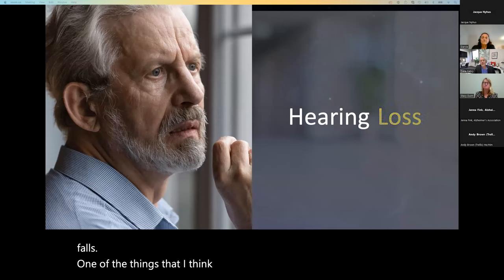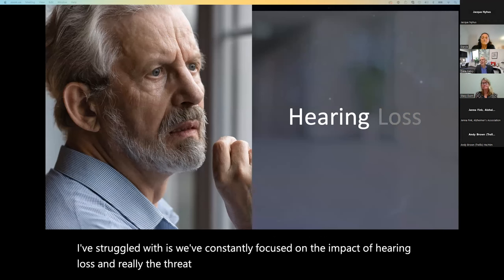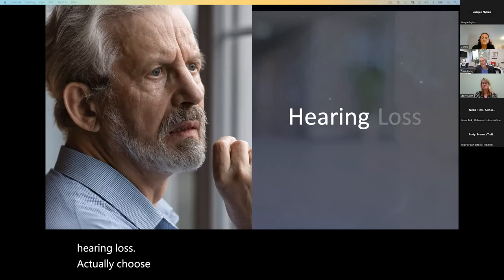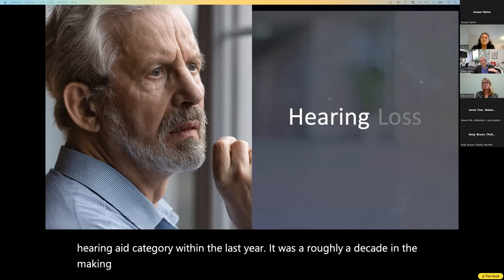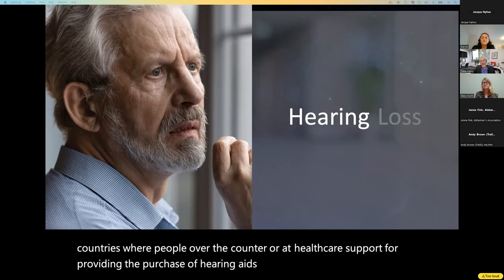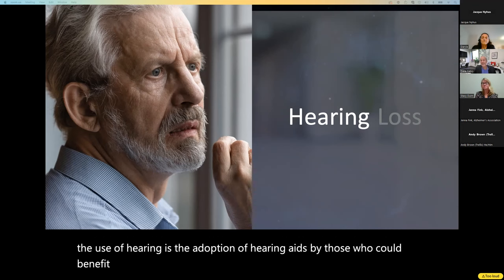One of the things that I think during my 40-year career as an audiologist, I've struggled with is we've constantly focused on the impact of hearing loss and really the threat of what occurs if you don't do something about hearing loss. Only a little over a third of the people in the U.S. who have hearing loss actually choose to wear hearing aids. Part of this is due to affordability, but now we have an over-the-counter hearing aid category within the last year. It was roughly a decade in the making, to reduce that affordability issue. We haven't seen in other countries where they have over-the-counter or healthcare support for providing the purchase of hearing aids, that it has necessarily increased the adoption of hearing aids by those who could benefit by a significant amount.